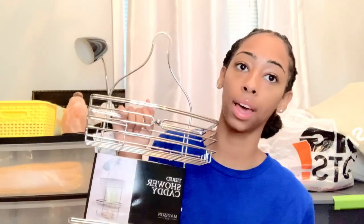So also for the bathroom, we have a shower caddy. I want to say we found this one at Ross. Yep, there it is. Found it at Ross for $9.99, so that was cool. And it has a lot of space on it and a part to put your soap on it, so that was a good buy.